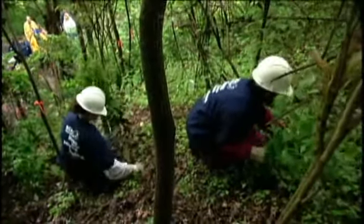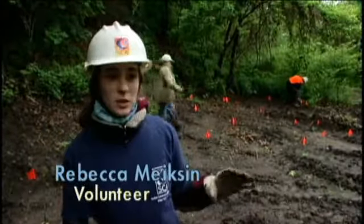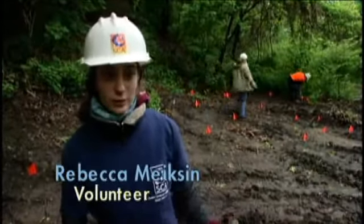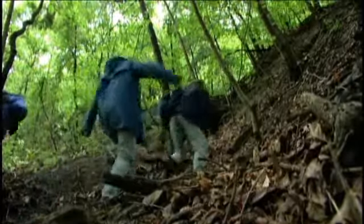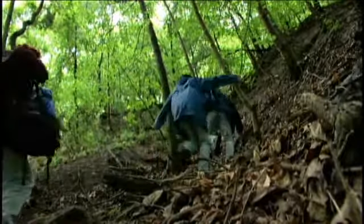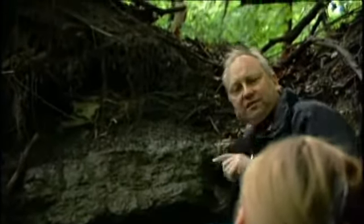The non-natives compete for food and water, and they choke out the native species, and they don't provide food for the animals. So they choke out the food, which is bad for the animals, which is bad for the environment in general. This is the last evidence of an ancient sea that covered this entire region.